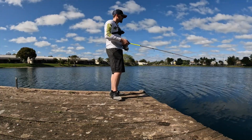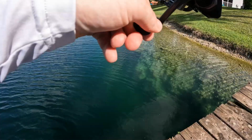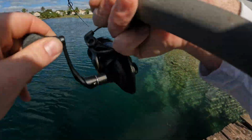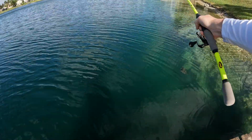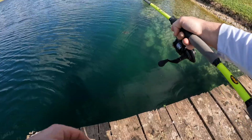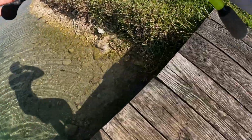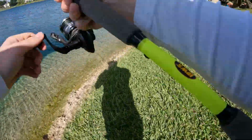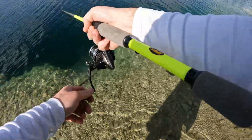And we're going to put these... Something's hitting it. Something's got it. Yep. Oh, no. He got caught in the rocks. Oh no. All right, I'm gonna have to get over there, take the shoes off, socks off. I'm gonna go land this fish. Should have put my flip-flops on. I'm walking straight on these rocks. I don't care. I'm landing this fish.